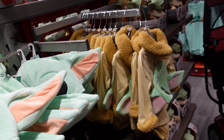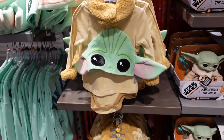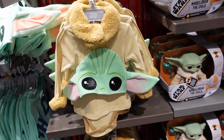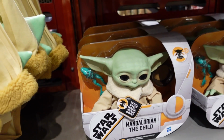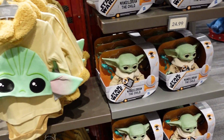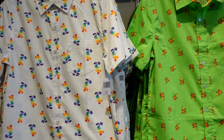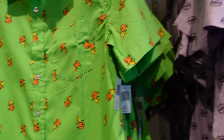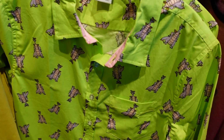Is this for Duffy or is this a costume? Oh, it's for a baby. I could get this for Jackson, and I could get the hat. And then he could have the hat, and we would be matching. Oh look, this toy has a little frog that he eats. $24.99 for this little Mandalorian the Child toy. These are pretty fun. I found some button-down shirts. Got a Pride Mickey. We got Orange Bird. See if I can see the price. $59.99. Grape soda bottle cap. This one's a little bit newer. This one's a Figment one.